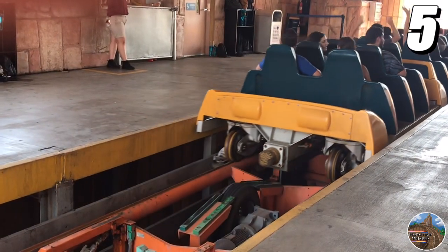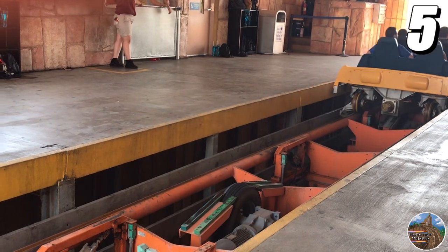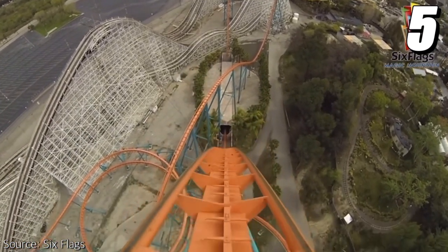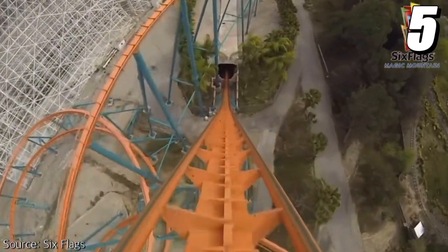I went into this ride with really low expectations. I had heard everything bad about it. The drop sucks, the ride's forceless, there's no airtime, yada yada. That couldn't have been more untrue.